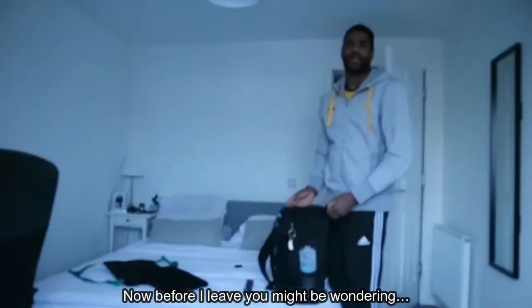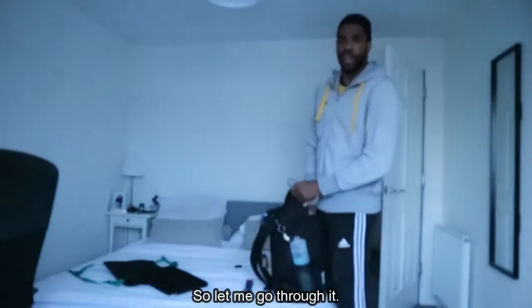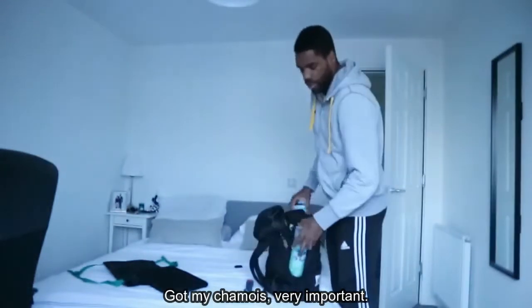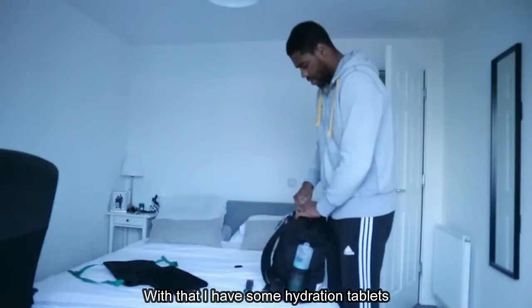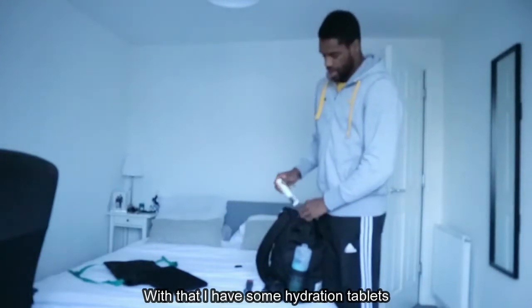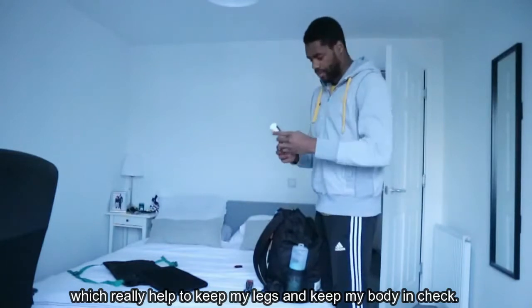Now, before I leave, you might be wondering what goes into a bag on a competition day. So, let me go through it. Got my chamois, very important. Bottle, need hydration with that. I have some hydration tablets, which really help to keep my legs and body in check.